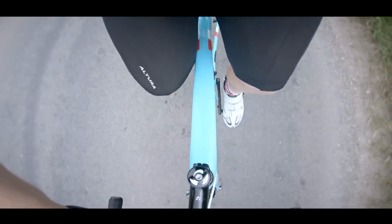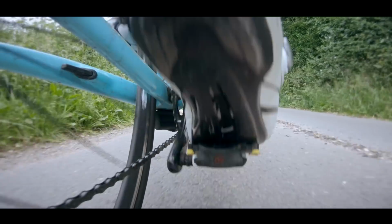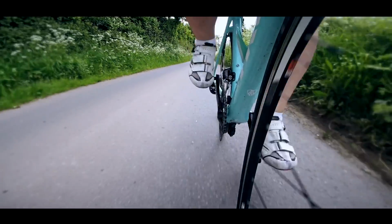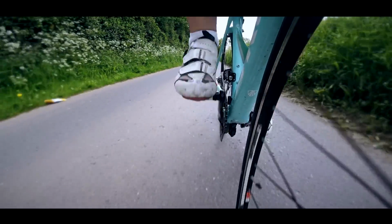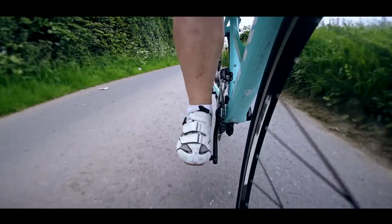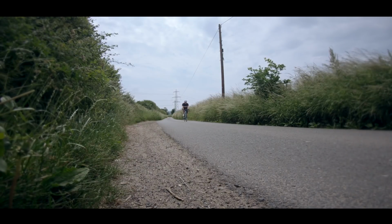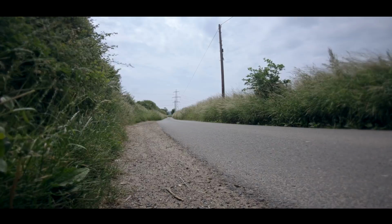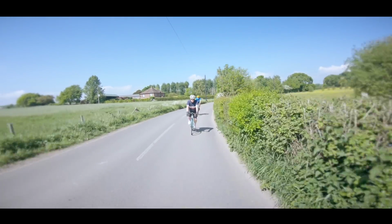Now of course other factors such as effort and terrain all come into play, but at its most basic, if your bike is travelling further for the same number of pedal revolutions, and assuming that you're using the same cadence, or number of pedal revolutions per minute, this will usually mean that you will be moving faster the higher the gear you're in. All pretty obvious stuff so far.